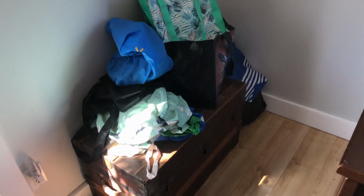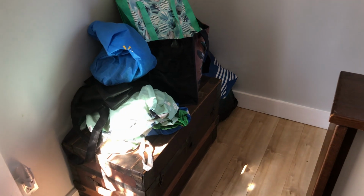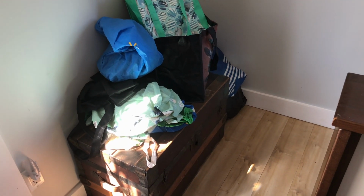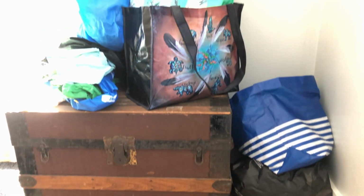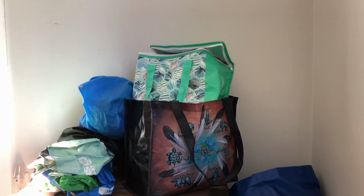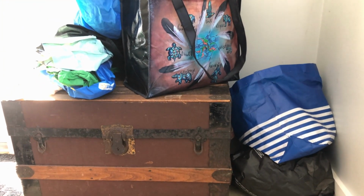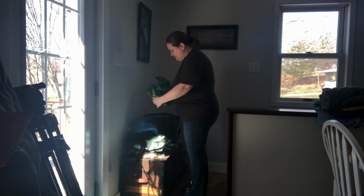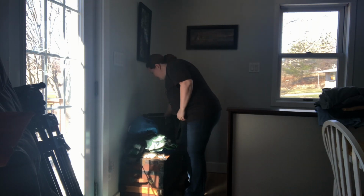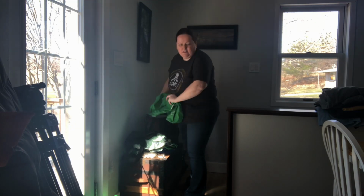It is time for another Tiny Tidy Tuesday, and today I'm in my little entryway. I'm at the top of my stairs, and there's this one little spot where I have a bunch of reusable bags, and they are a complete mess. I used to have them in a Rubbermaid garbage bin, and I would just store them there and grab them as I needed. However, I needed that bin in our kitchen for recycling, and so everything got shoved out, and it's all kind of a mess at the top of the stairs.